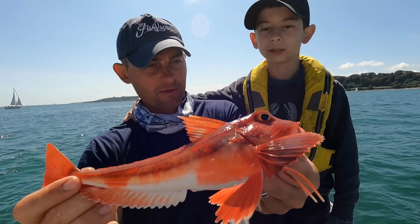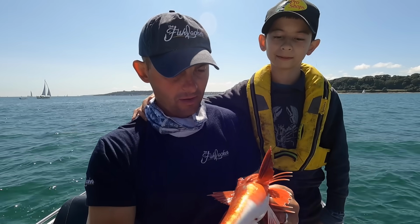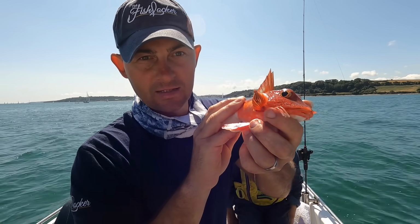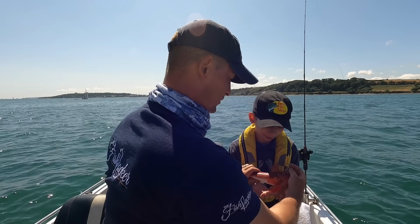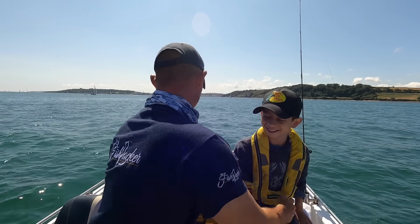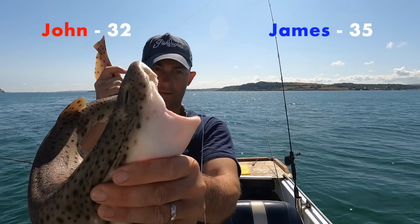We haven't had any gurnards yet today, have we? No. I don't know if it shows up properly, but that eye is beautifully blue. Isn't it? It's really blue. A little croaker. Look at its hands. These little legs here, it's an extension of their pectoral fins, and they walk about on the seabed on them. Go on, toss him back. There he goes. Well done. When they're angry, they just bite everything. There you go.